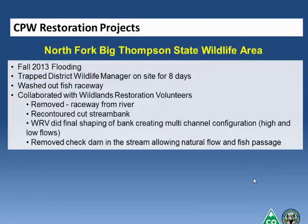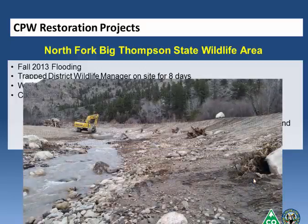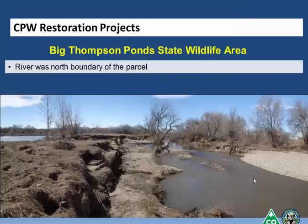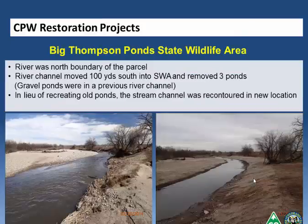We've got a bunch of other projects that I wanted to show you guys, but as time runs short, I'll just kind of kick through these. So a lot of flood recovery projects and really looking at stream function, and some of the things that have already been talked about today: restoring the floodplain and making sure that when it happens again, the stream continues to function and the wildlife habitat persists. Some before and afters of those projects.